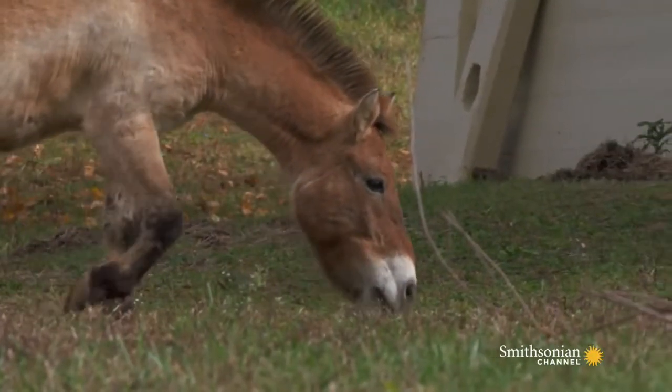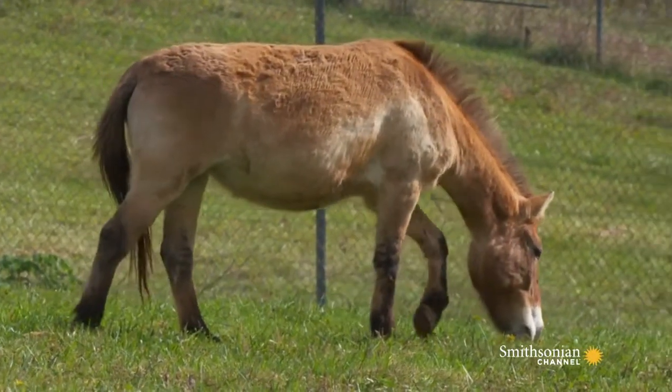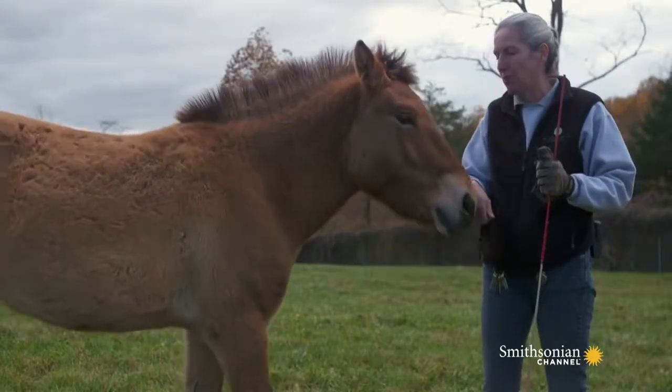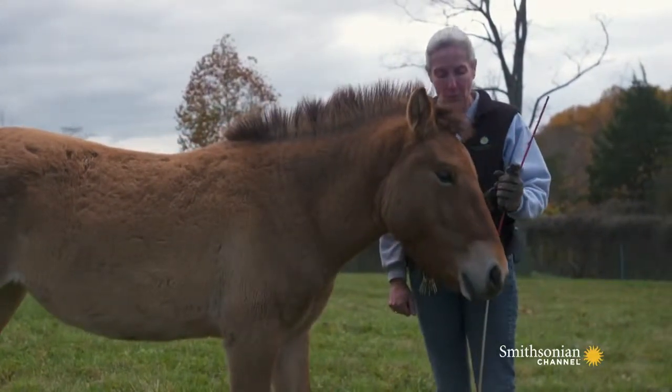They were never domesticated. Nobody ever put a halter on them. They've not been ridden. They're much more intense. If they're going to have a reaction, it's sort of an all or nothing. Their behavior is still very, very herd-oriented. They really like to stick together in a group. They don't like being by themselves.